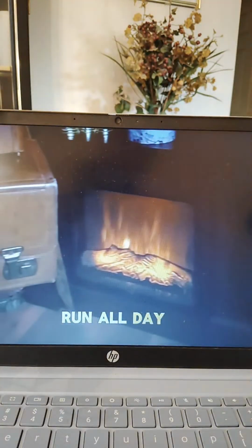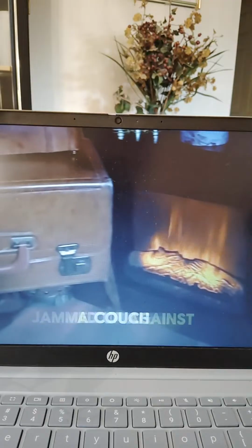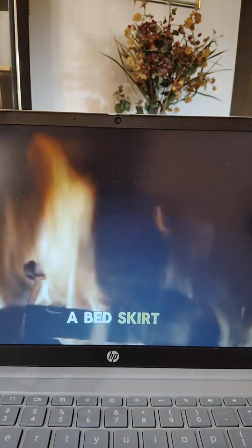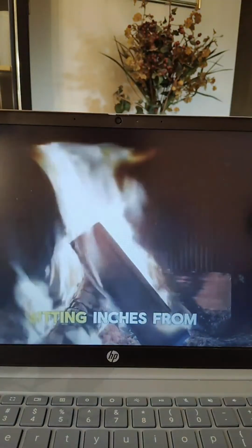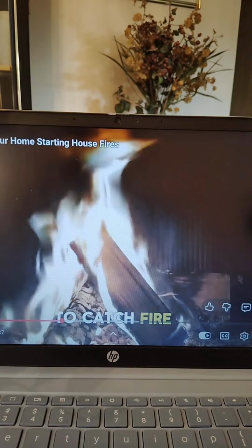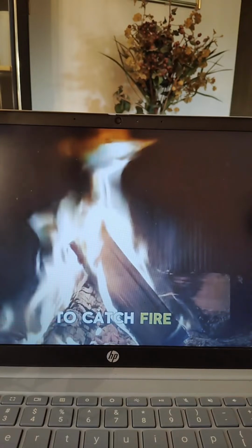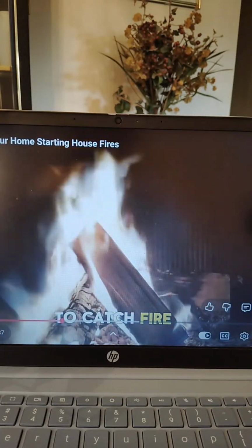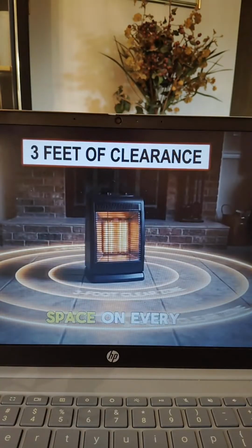They let it run all day, all night, jammed up against a couch, a curtain, a pile of laundry, a bed skirt. That's a portable heating element sitting inches from something that loves to catch fire. And guys, ensure that the space where you have your heater or fan setting, especially a heater, has no clothing, no paper, nothing flammable that could catch fire and burn your house down, okay? Let's continue. Give it 3 feet of clear space on every side.